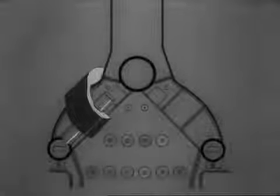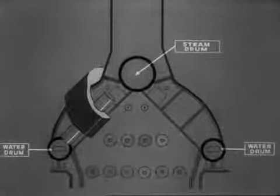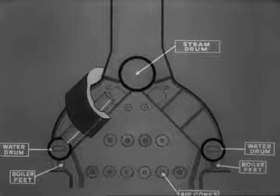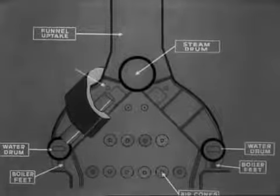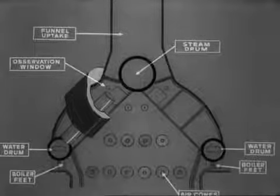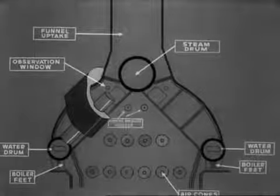Here's the front view of our boiler. Study it. Steam and water drum. Boiler feet. Air cones with oil-fuel sprayers in the center. The funnel uptake. Observation window to see what's happening inside the furnace. Smoke-making nozzles through which an overdose of oil is passed on orders to make smoke.